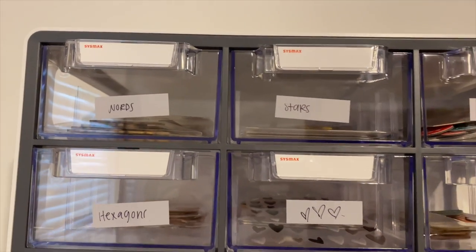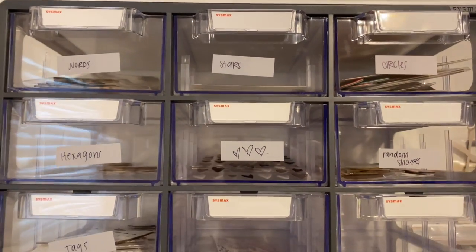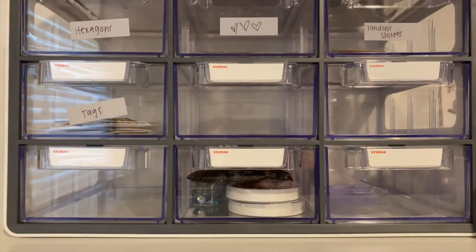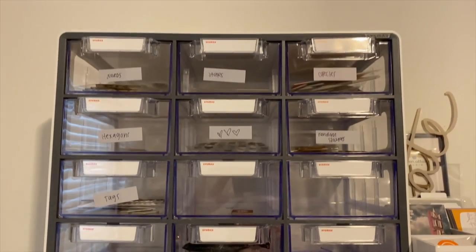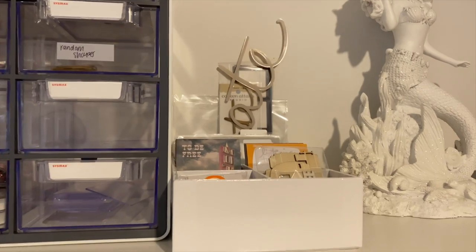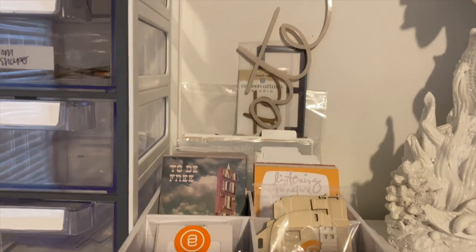I've been using this for a little while now, not super long, but a little bit, and it's working out great. So something like this, or this one in particular, if you have embellishments, I'm serious, go on the hunt for it. Just don't purchase it from Amazon because the price is out of whack.